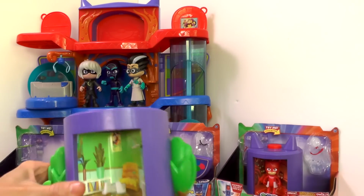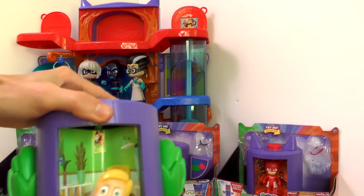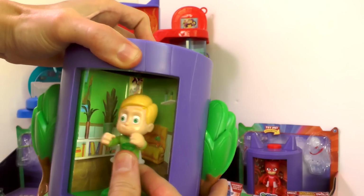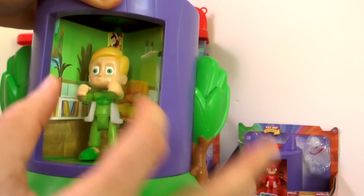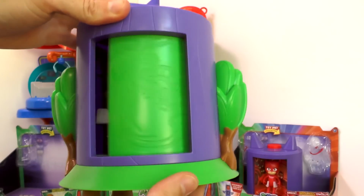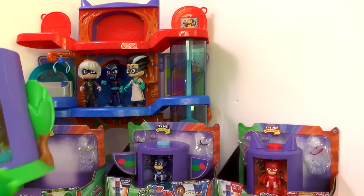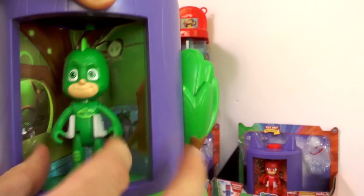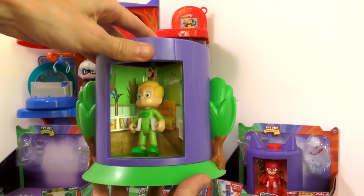Now you place these in the transforming playset. It does need a little bit of attention, and potentially this is something where parents will help children get them in. You need a bit of a push to get it in securely, and twist it round, arms down, and there you go. So when you twist it, it's not going to come out and get stuck. And we put Gecko in, put him in and twist. With a little twist, that makes it much easier to get in. So there you go, Gecko twisting and spinning.